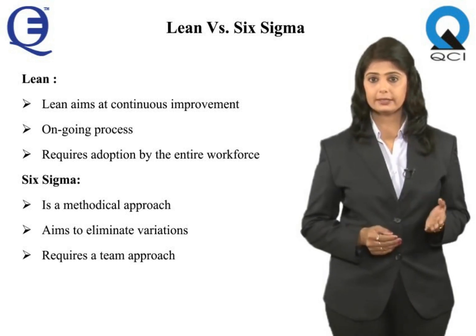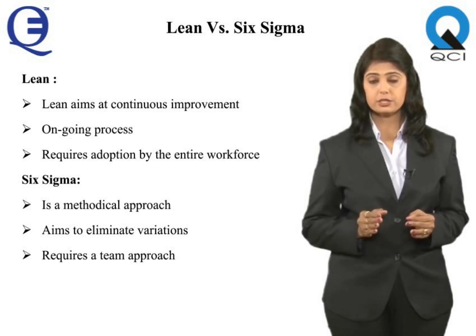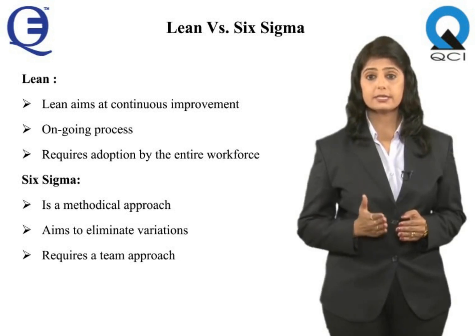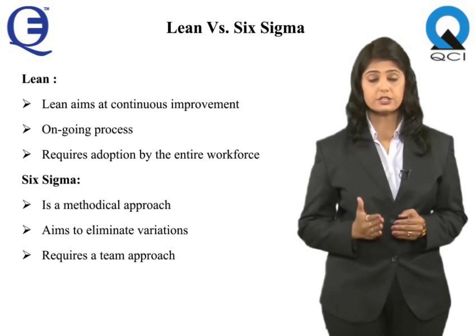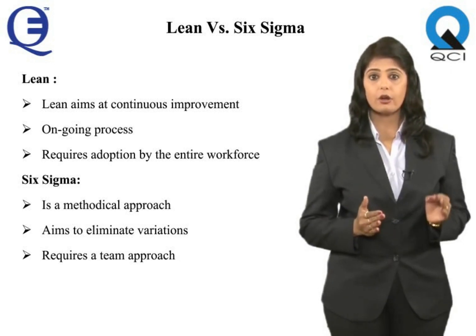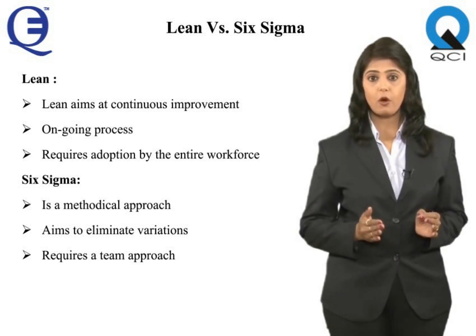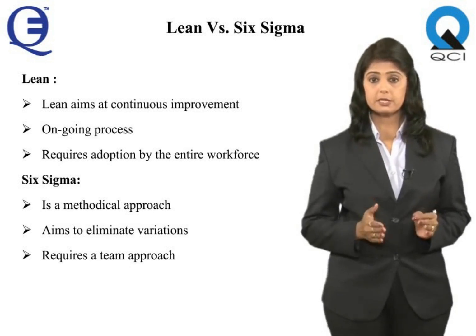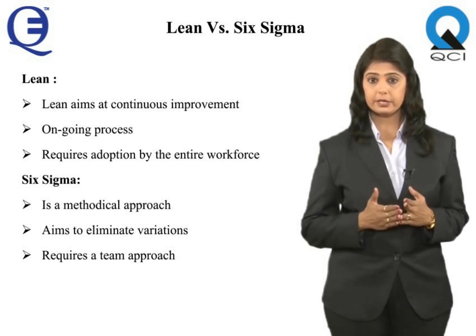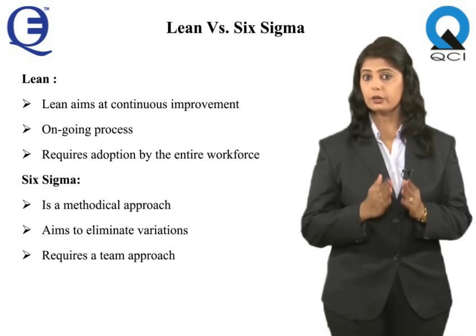Six Sigma, on the other hand, is a methodical approach that aims to eliminate variations in a specific project or area of operations, and the results remain confined to such specific area instead of permeating to the entire organization. The onus on implementation of Six Sigma falls on special purpose teams such as inventory reduction team, manufacturing scrap reduction team, and others formed specifically for the purpose.